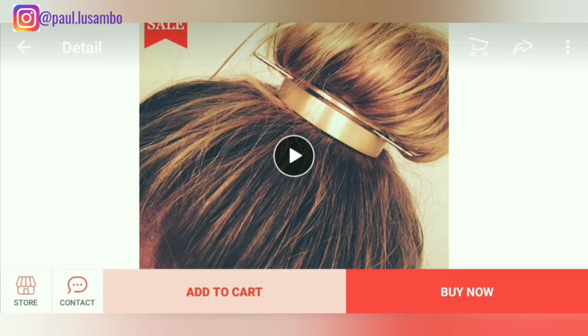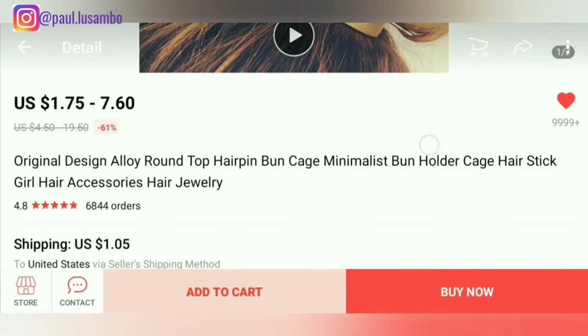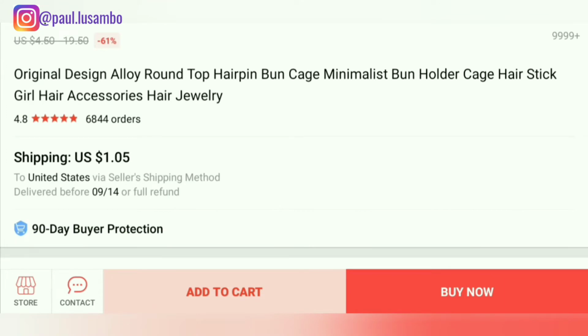Also, if you want to sell this kind of product, just target women, and you can find Instagram influencers on Instagram who will promote it and will start making sales instantly.